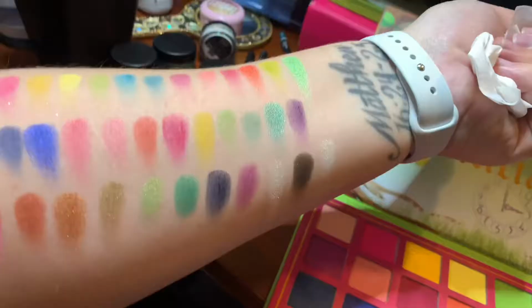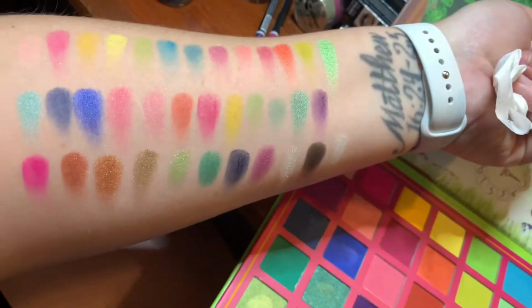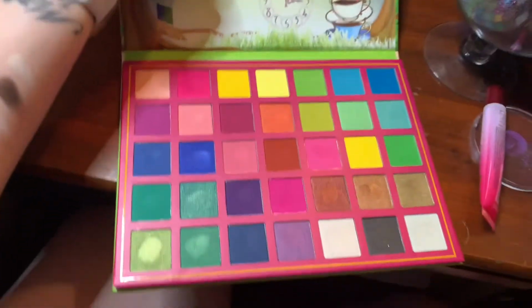Now I will do swatches again. These don't have any names, but I am going to go from left to right all the way down, all 5 rows, and there are 35 colors in here. So get going. Okay, so here's the result of those swatches.